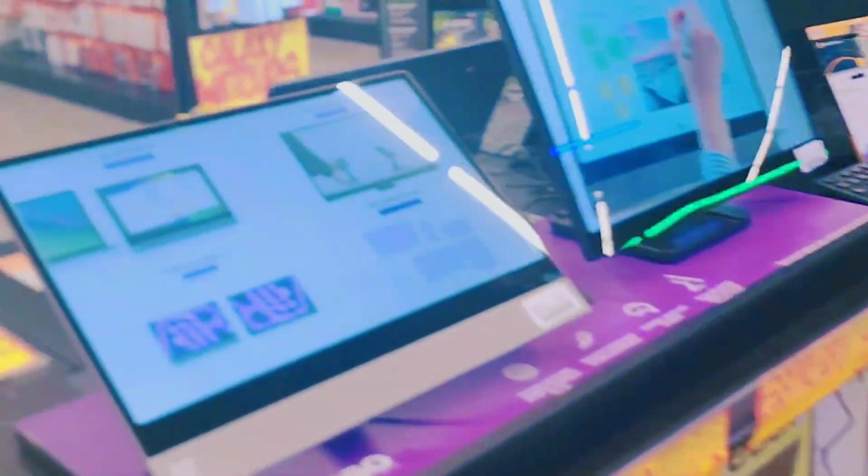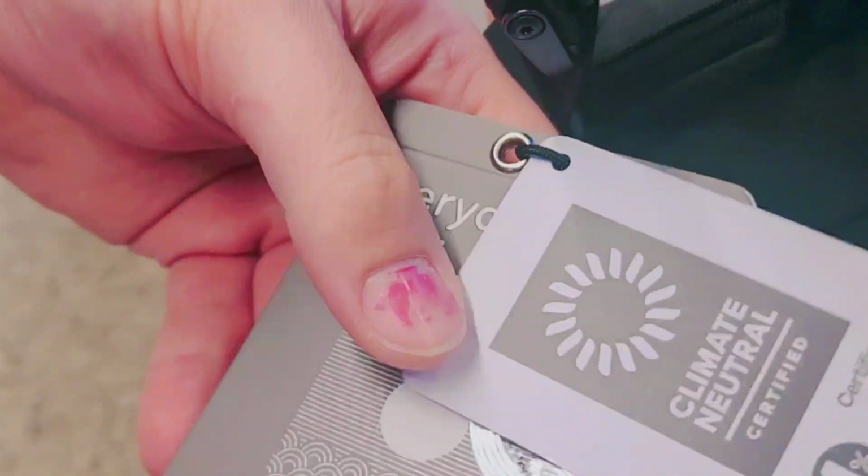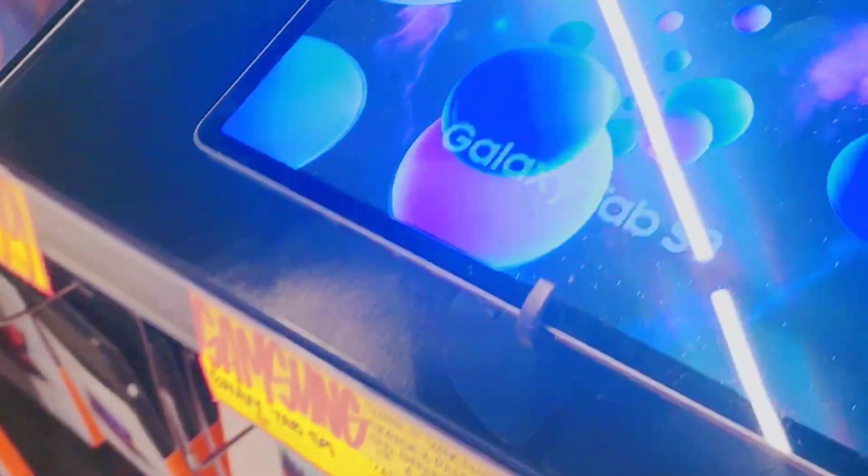Guys, I bought a bag for all my camera things. What's the name of this bag? Hold on. What's the name of this again? So guys, look at this. So this is Peak Design. It has a nice little handle, and you can put this around your waist or over your shoulder.